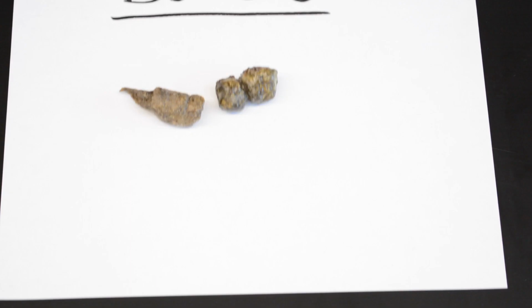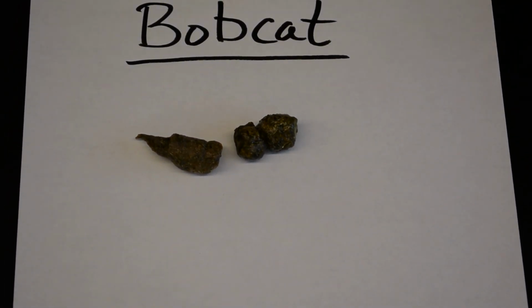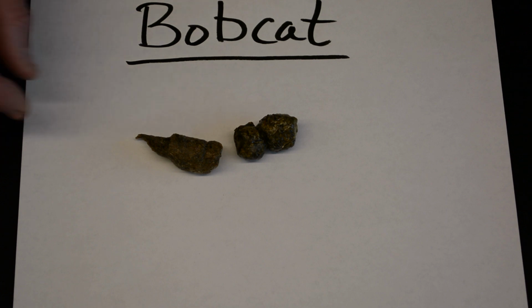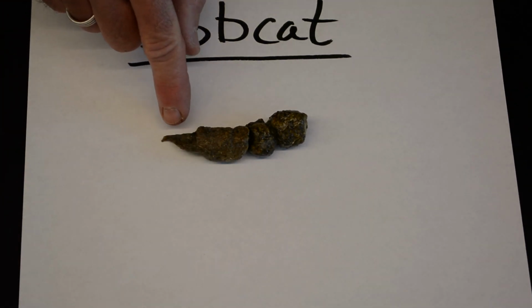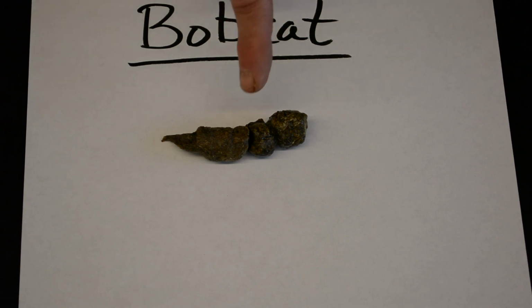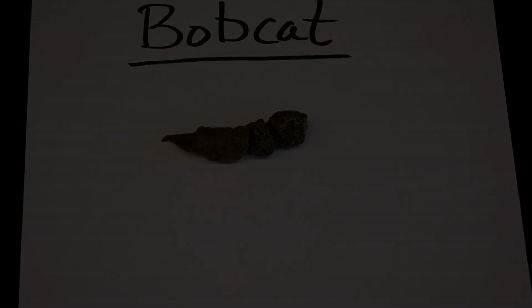So we had herbivores, we had omnivores, we're missing the meat eater, the carnivores. We have some bobcat scat. So bobcats, smaller than mountain lions, they have a little short stubby tail. Again, we have this little pointy part, has some fur in there. I can see some other bits of fur, but this is the shape that bobcat scat will have.